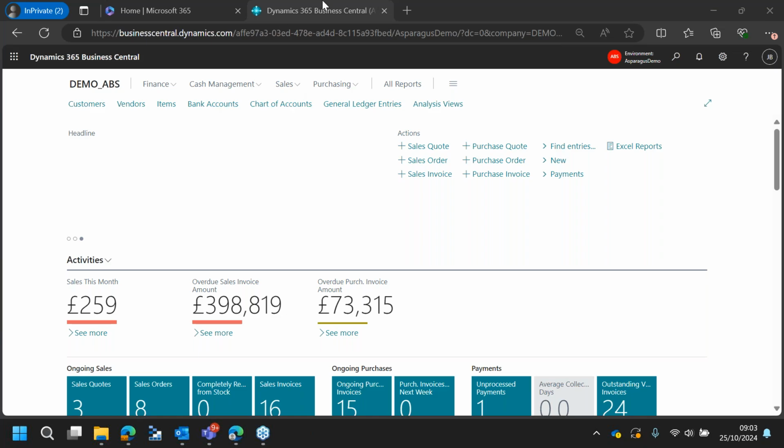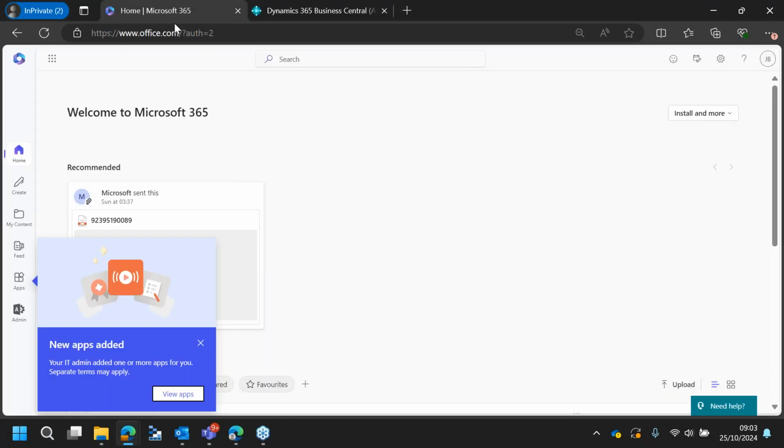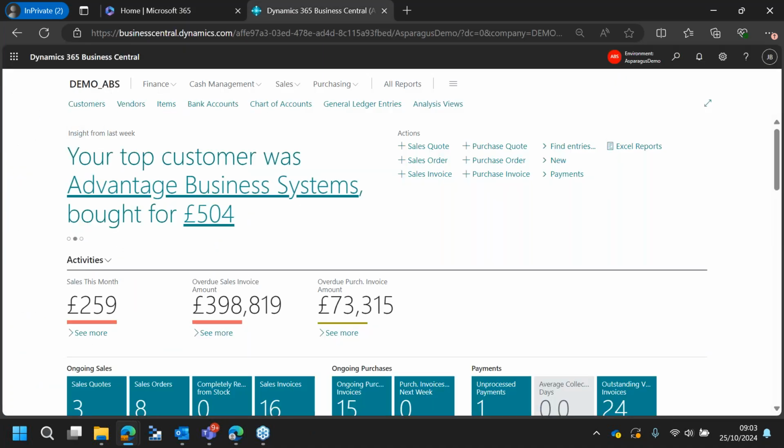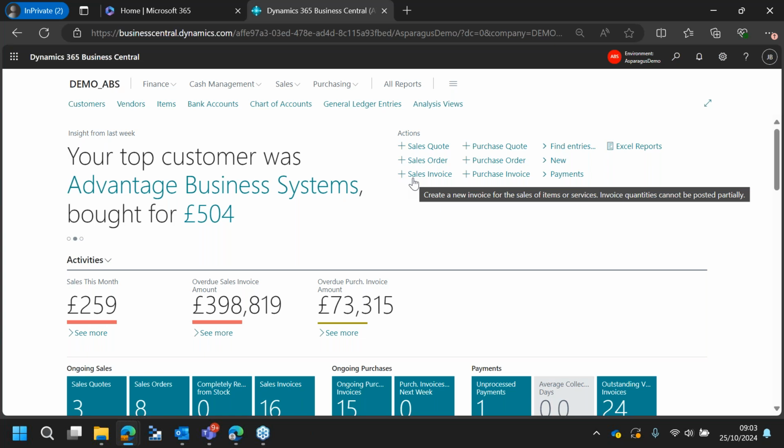When you log into Business Central, you are going to be taken through to a web browser because Business Central is in the cloud. So you'll be able to access Business Central through the web browser. You would log into office.com, go find the app, there's Business Central, and then once you click onto the app, you will then be taken to the home screen that you see in front of you.